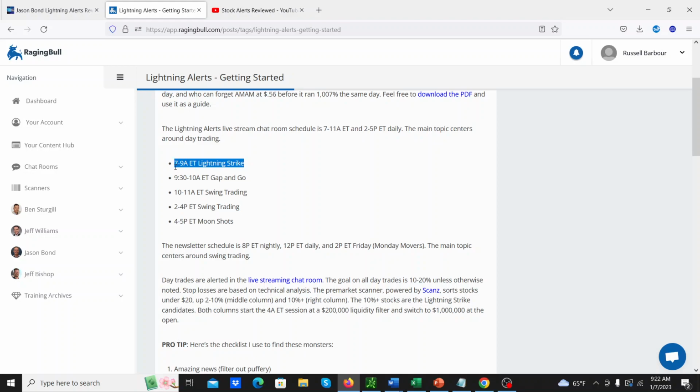This used to be called Daily Strike. Now he's renamed it Lightning Strike. He's always changing the names of things, which can get kind of annoying and confusing for people. But basically what he does is he runs a chat room in the Lightning Alert service from 7 till about 9:30. He put 9 here, but I watched and it ran to about 9:30. So that's 2 to 3 hours right off the bat every morning pre-market.